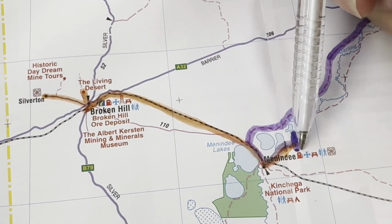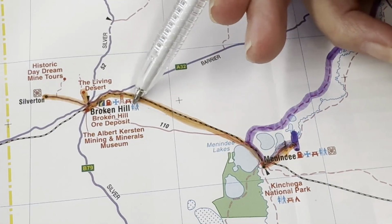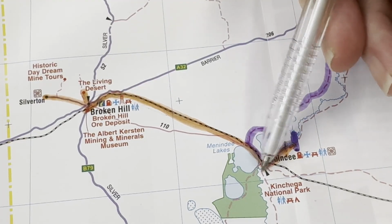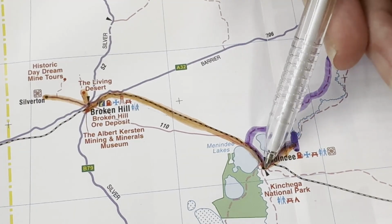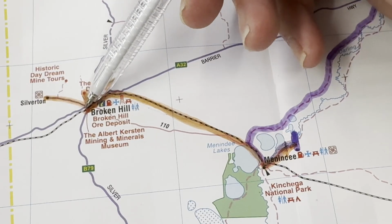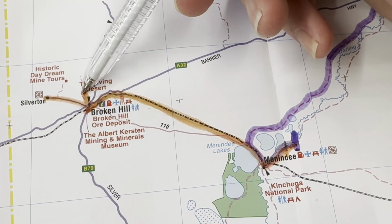For this part of our journey, we started at Lake Pamaroo. We drove 106 kilometres to Broken Hill. This was all sealed road, this section here, and it was very good to drive on. And this section here was unsealed road, and that was quite corrugated. From Broken Hill to Silverton, it was all sealed road, and this was 20 kilometres, and then another 12 kilometres to the Living Desert, where we stayed at the Starview Primitive Campground.